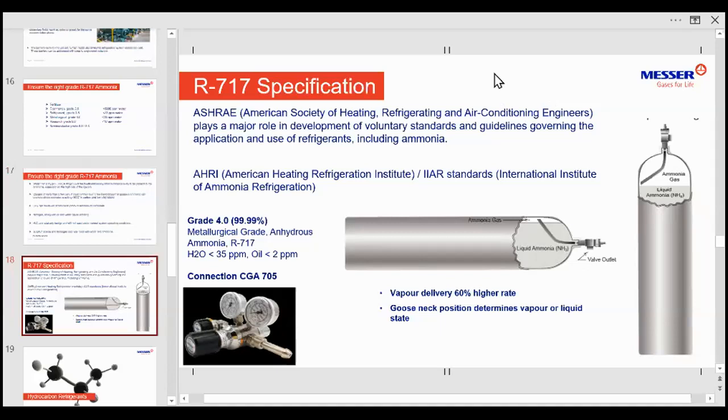Let's look at the cylinders themselves, and some of the references for what the specification should be. ASHRAE, the American Society of Heating, Refrigeration and Air Conditioning Engineers, publishes a standard that tells you what the specification of ammonia should be. AHRI, the Air-Conditioning, Heating, and Refrigeration Institute, and IIAR also have standards, and they all line up pretty well. It's 3.8 grade and less than 33 ppm water. Again, in Canada the closest we can get is grade 4, which is 99.99% pure, less than 5 ppm water in the liquid phase, and less than 1 ppm oil.